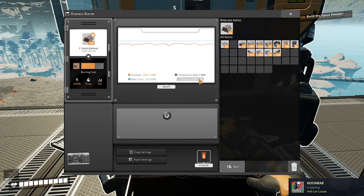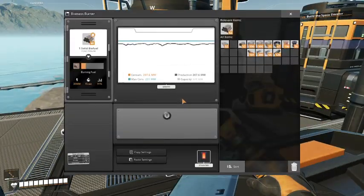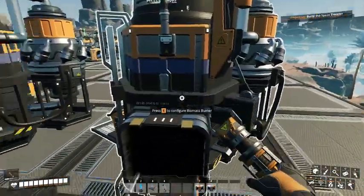I don't know, these aren't working quite with the battery aspect. They burn fuel anyway, it seems like.